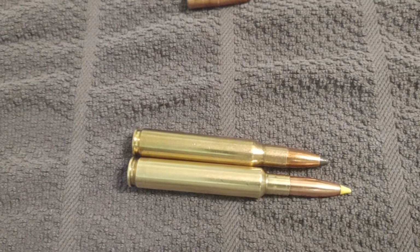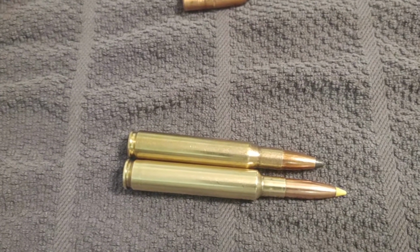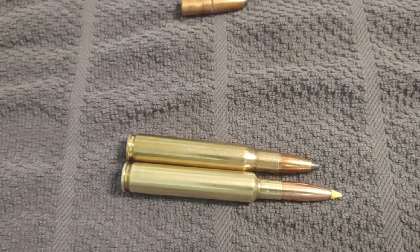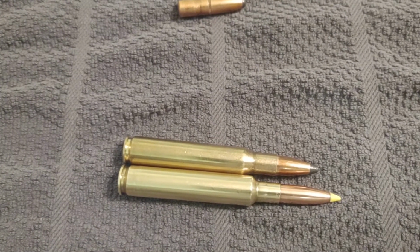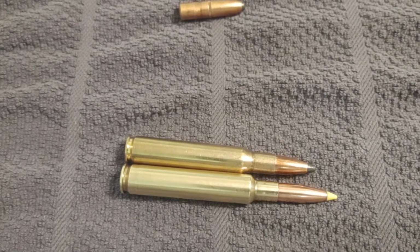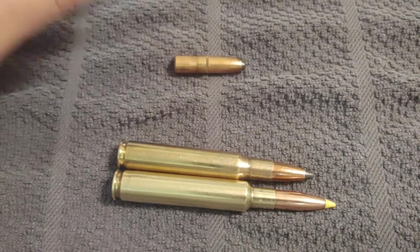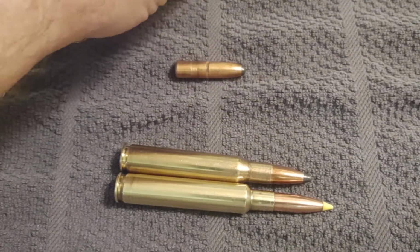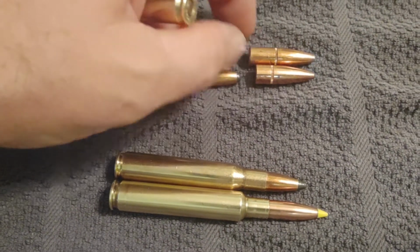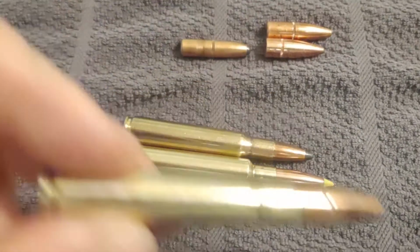Anybody that knows anything about the Whelen, it was a big game cartridge derived of the 30-06, and it's a great cartridge. It's just not that common. 35 bullets aren't that common. We probably wouldn't switch the wounding mechanism today because with the additional bullet weights we don't need to, say in 30 cal and 338s, which weren't even around at the time of the Whelen. The 37 Whelen was kind of the predecessor, and that's basically what this is.